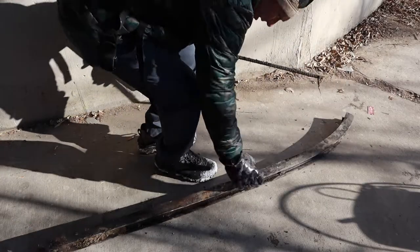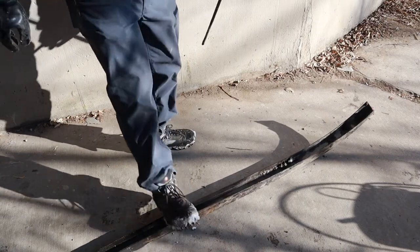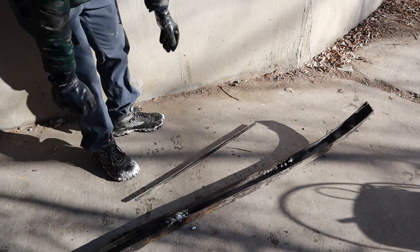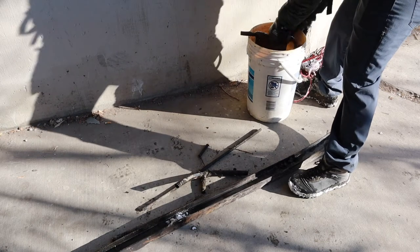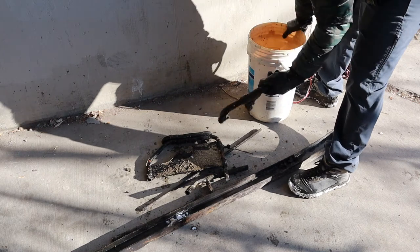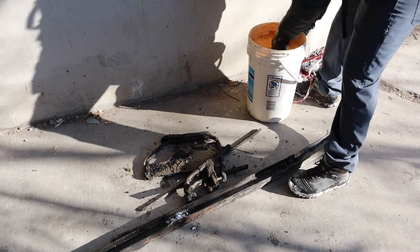Today we got a piece of steel. Looks like it actually broke off of something. We got a big old piece of rebar. A piece of a chair, like a bucket handle. Another piece of a chair. I think this is the remaining part. I might have enough to build half a seat here.